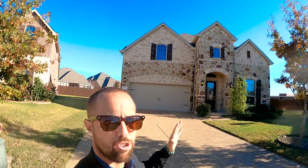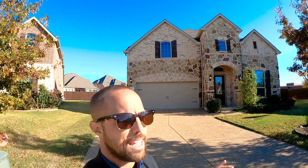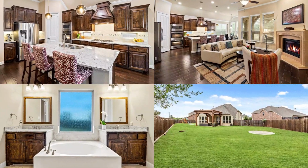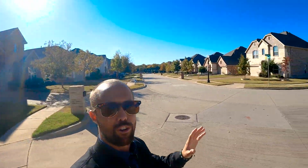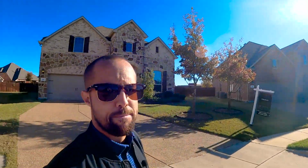You're gonna have the 2-car garage, as you can see right behind me, and it's gonna be that brick and stone combination that you'll see a lot of here, especially in the newer homes here in Dallas and of course in Plano as well. And then on the inside, you're gonna have that open floor plan, the updated kitchen, the second living area upstairs. You'll have the theater room up there as well. And you've got a pretty big backyard here on this one as well. So we're here on a cul-de-sac on the corner of the street right here.